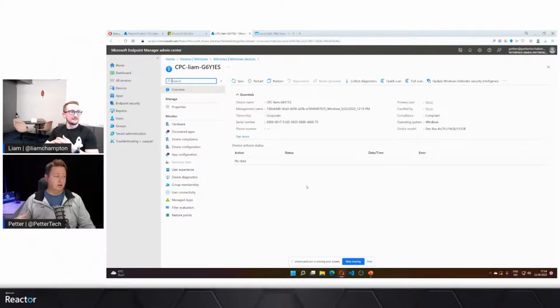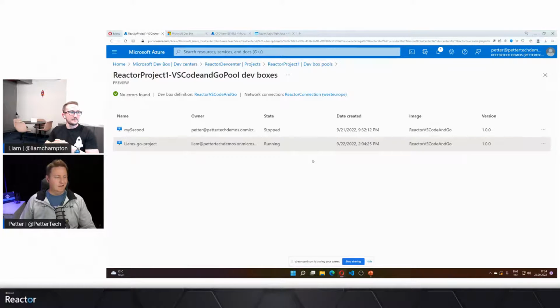So even though they are disposable and easily recreated, if you for some reason need to have it for a prolonged period of time, this is where I, as an admin, could go in and push new updates and stuff like that. So yeah, that's just what I wanted to highlight now that we have your DevBox running.